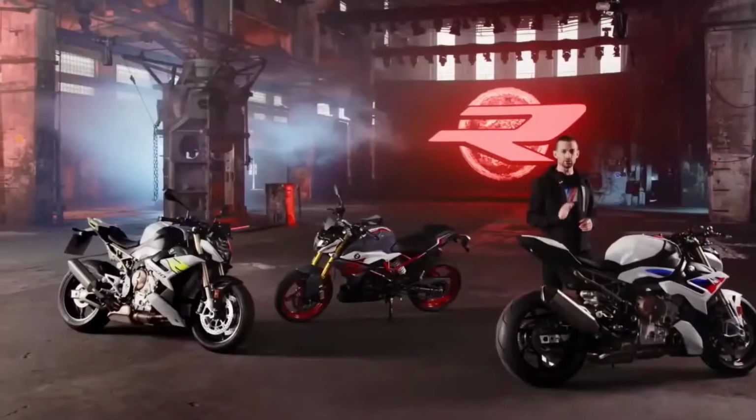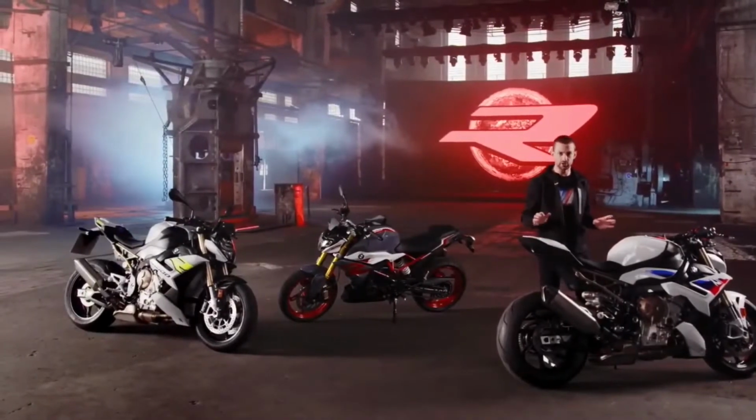So depending on whether you have the carbon wheels or the forged wheels, you can save up to 5 kilograms on that bike over the standard configuration. With the M package, the minimum weight is 195 kilograms, ready to ride.